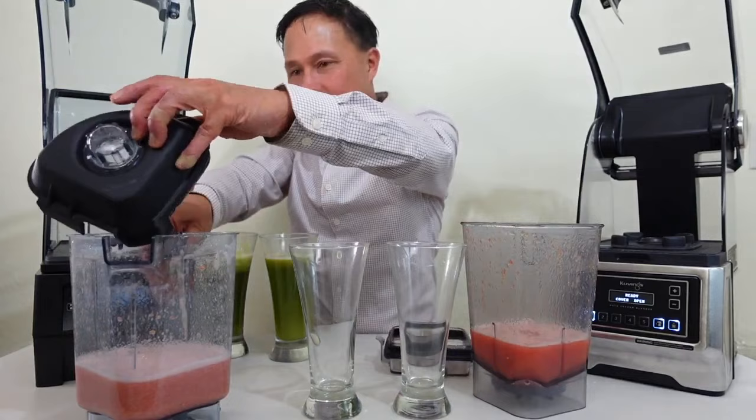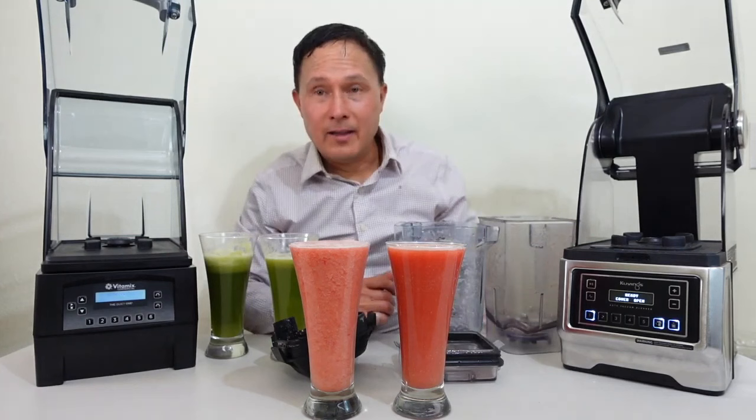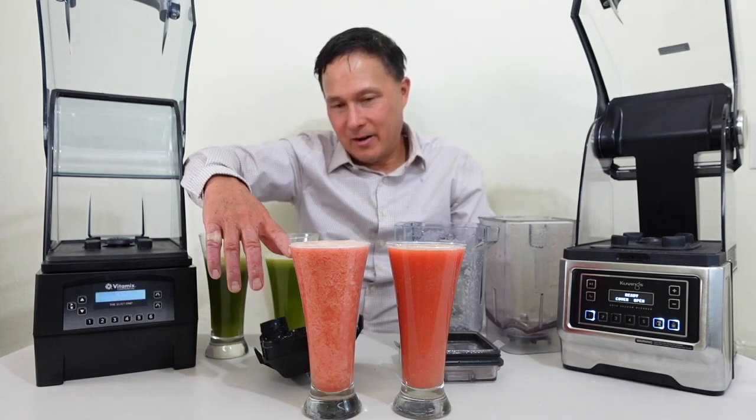Let's go ahead and pour these into the glasses at the same exact time so you guys can see what we're looking at. And look at that, guys. It is notably different when I put it in the glass. You guys could see clearly on the top of the Vitamix, it's basically covered in bubbles that are popping. If you guys look inside here, the mixture is actively separating, right? The different particle sizes are separating. There's lots of air bubbles.